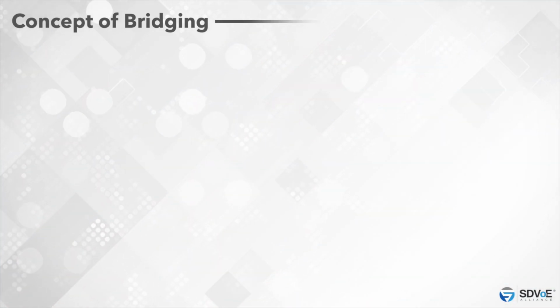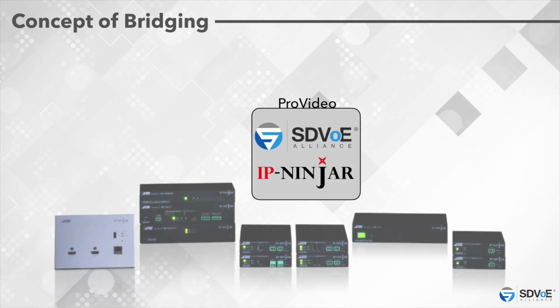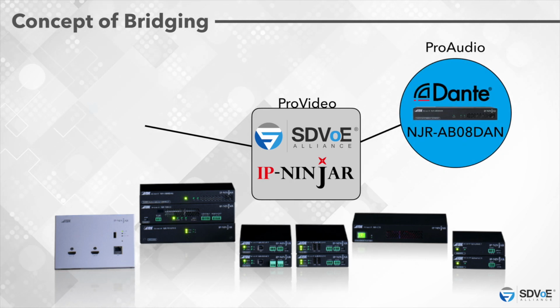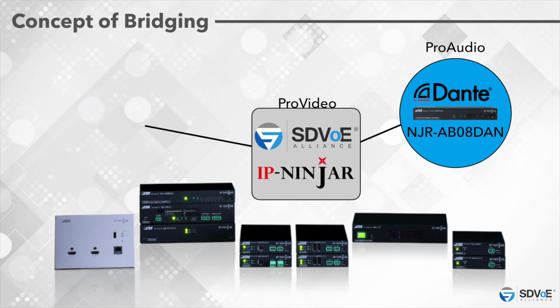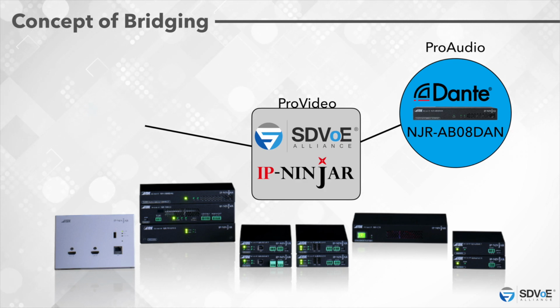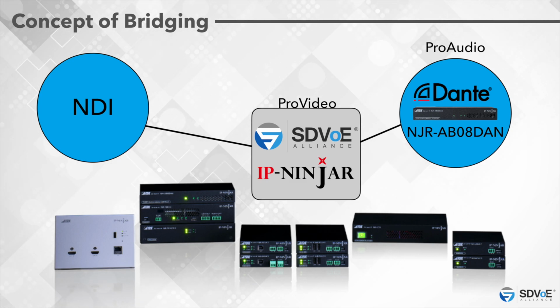One other concept that this allows us to do is to bridge in other protocols that clients might be using on their system. We have the SDVoE system, but we are also able to bridge in Dante protocols. IDK currently has a Dante bridge that allows you to bring audio bidirectionally to and from your system using Dante. And we currently have a prototype product for NDI as well. Same concept, we'll have the ability to bridge those NDI signals to and from an SDVoE system.